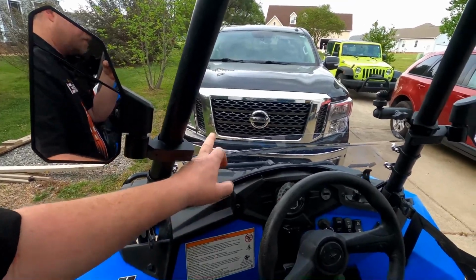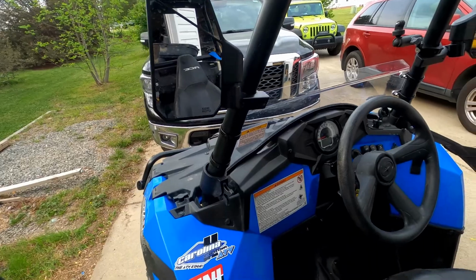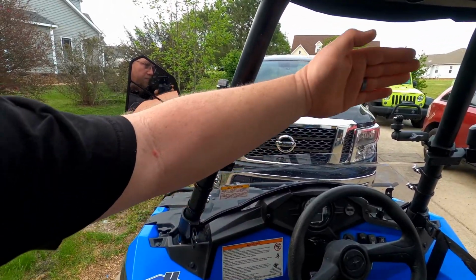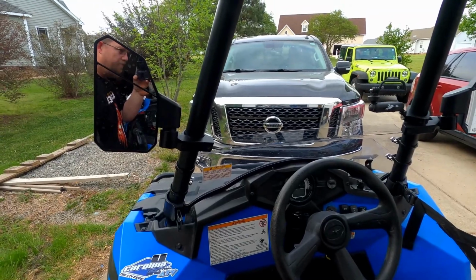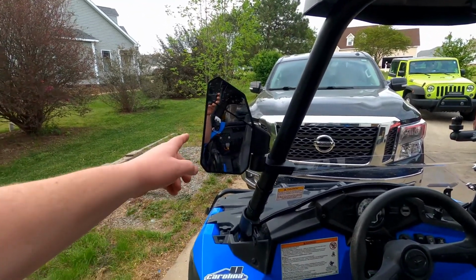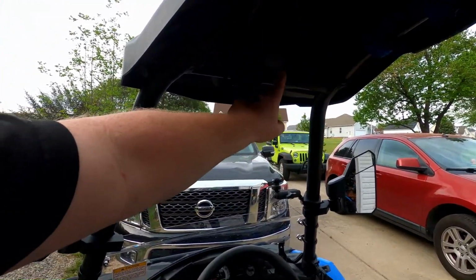I went with a half shield. The reason why is this gets hot. Especially on a day that's anywhere above 80, you're going to be barbecuing in here. I had a full screen. The full screen kept the air in here, and then dust would circulate in here, but it wouldn't leave, and the heat of the air would basically barbecue you, and by the time you got done, you were like a smoked little pig.